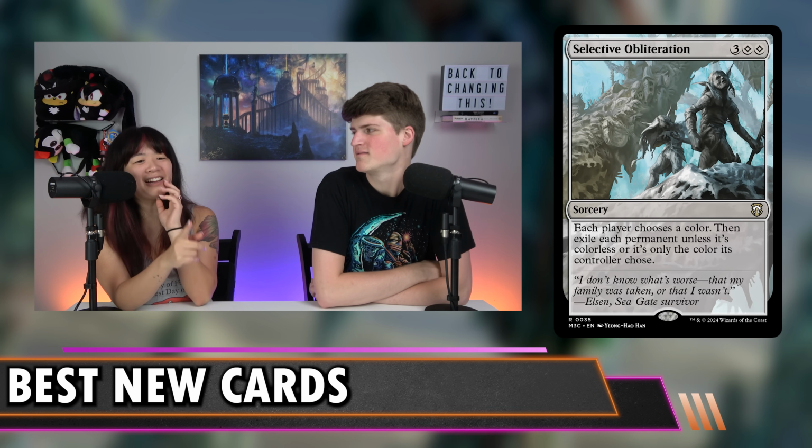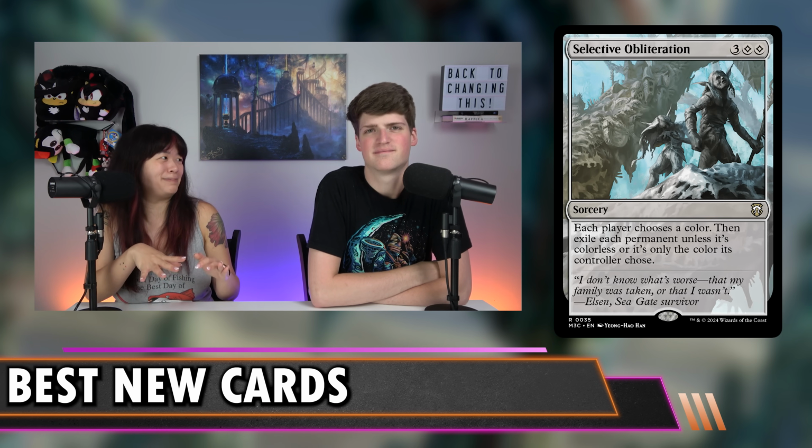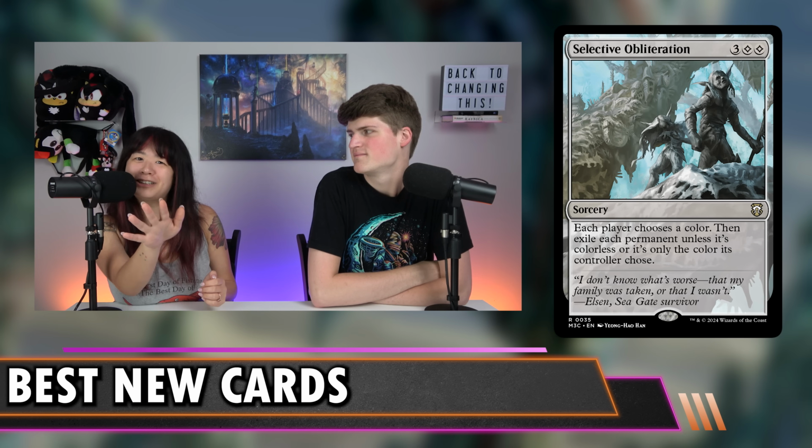This is a very good card. I like the fact that it says only the color, so all the multicolor creatures are gone. They're gone. So if you're running a bunch of those Jodah-type decks, it's like, okay, we'll just nuke your entire board. Bye.